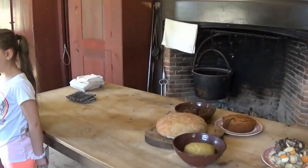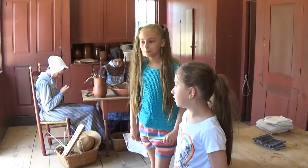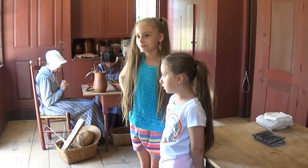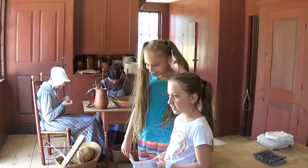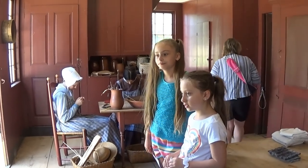So how old are you, young ladies? 10 and she's 7. Okay, if you could learn to do it, you could do it. But you both know how to sew. Yeah. How about knit? No, not yet. Not yet? Well, sewing's really important, because even though we get all this lovely cotton, you still have to sew everything.